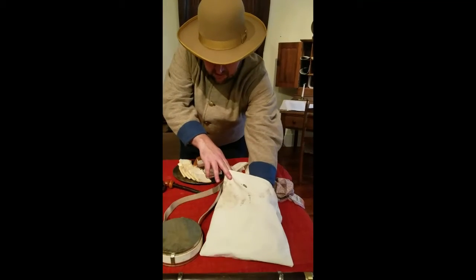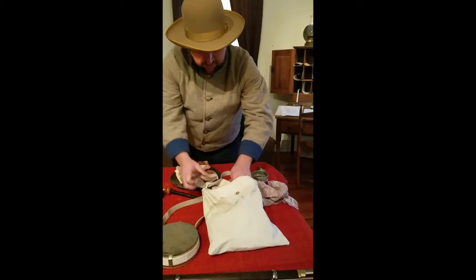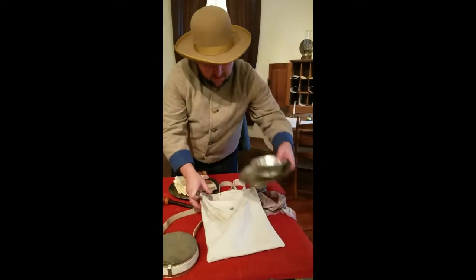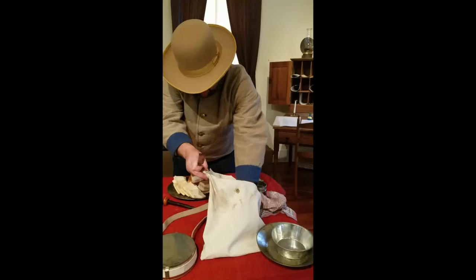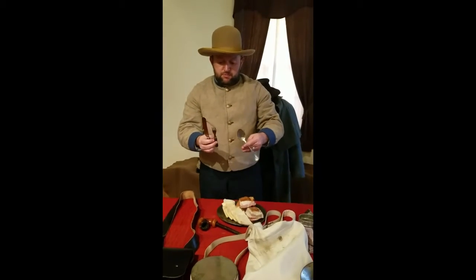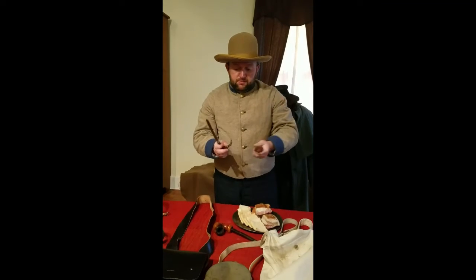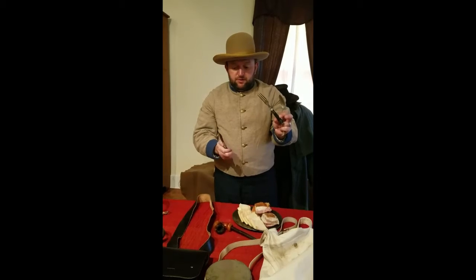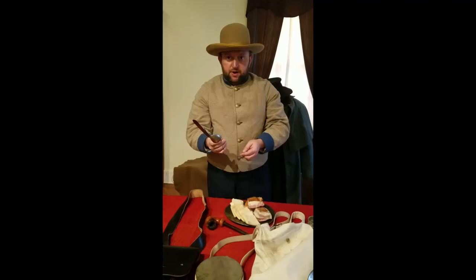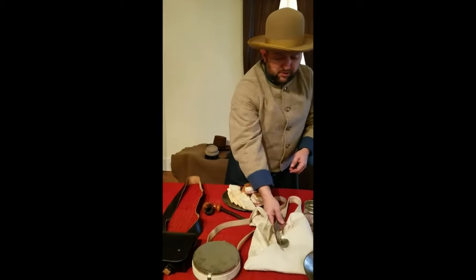Or they would have the conventional silverware of the time period. This is what every household home during that time period would have plenty of. A pewter spoon, forks like this, or knife like this. And they would bring eating utensils from home to use.